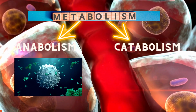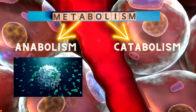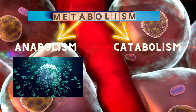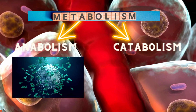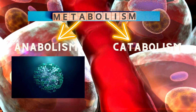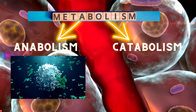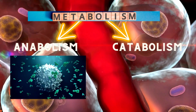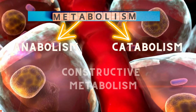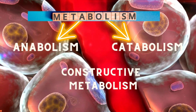The process of combining smaller molecules to build larger and more complex molecules is called anabolism. The body focuses on storing water, food, and oxygen for the later time when these substances will be needed for cell growth, reproduction, or repair during this process. Isn't that equal to constructing the body when needed? No wonder it is also called a constructive metabolism.